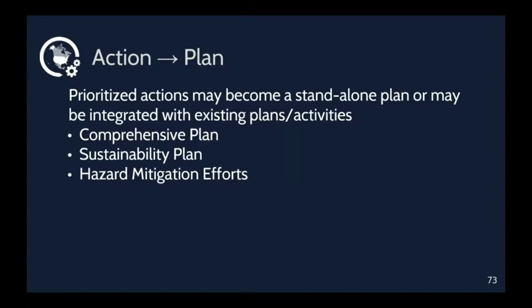And then the idea is to incorporate your climate-informed resilience planning into existing strategies, a city comprehensive plan or sustainability plan. And I mentioned hazard mitigation efforts. So there already exist required and agreed upon methods for doing planning, and incorporating climate resilience into those might be a lot easier than initiating a process that's independent and complex in its own right.